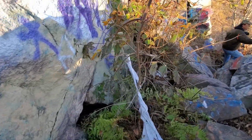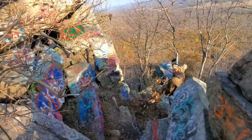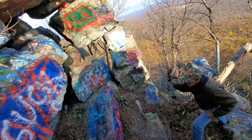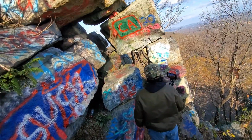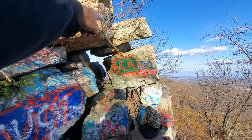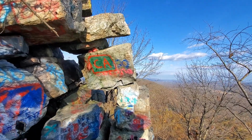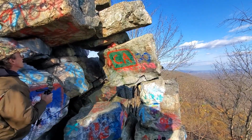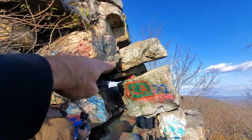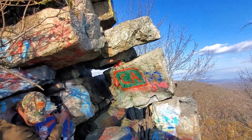Oh, somebody left their sheet here. Getting a little moldy. Yeah, see, I think I did come down here. I remember seeing a smaller rock. There's some smaller ones right there. This is pretty wild, how this is all stacked up right here. It came down, and you can see there's smaller ones right there.